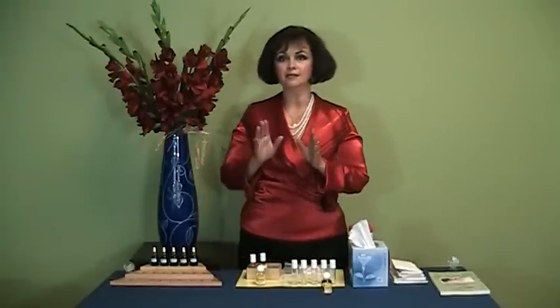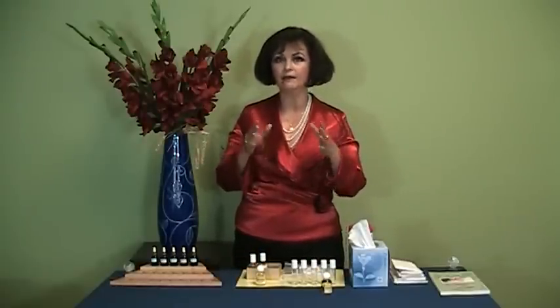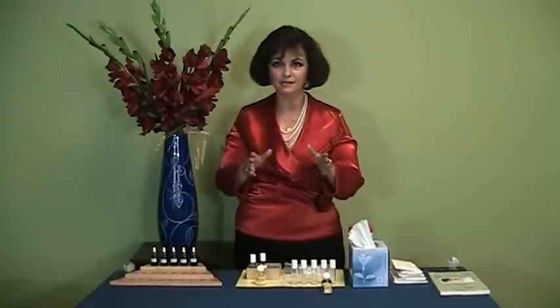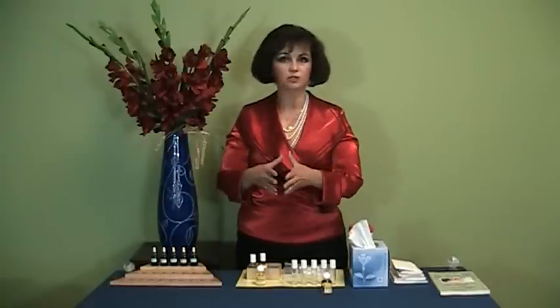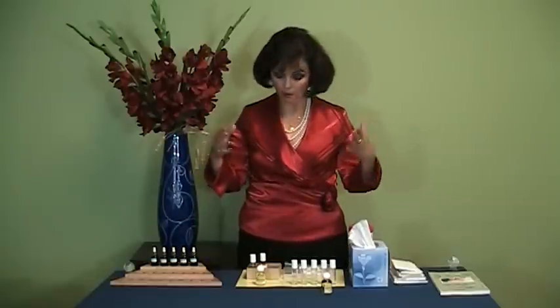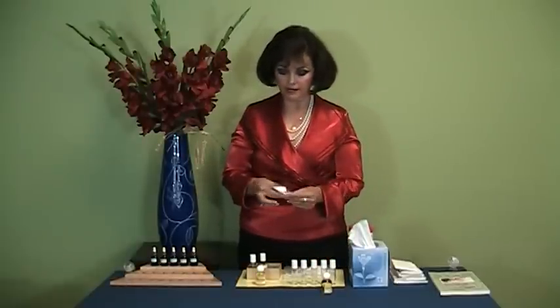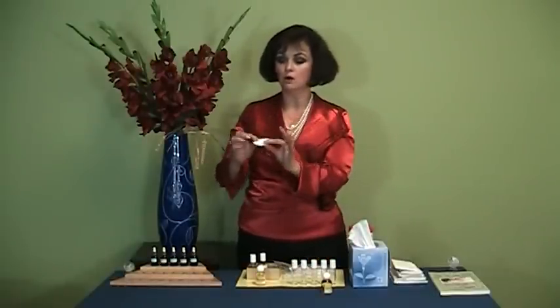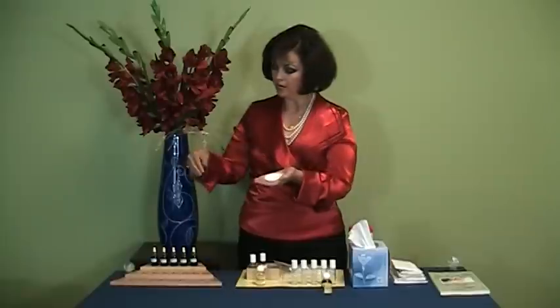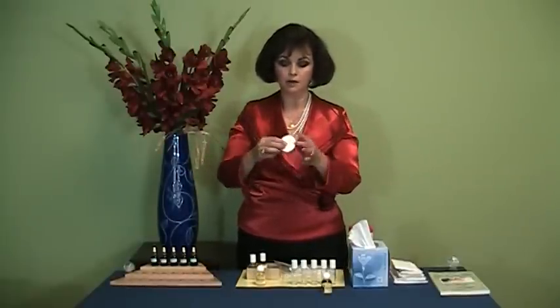Part of the class is going to teach you how to pre-blend. I'm talking about making sample blends. You probably have a lot of essential oils at home and you're wondering, what do I do with them? Well, you can practice making sample blends on pieces of cotton like this. You can use squares or you can use rounds. And what we're going to do in class is I will teach you how to take your essential oils and then drop them in the middle. Practice making your sample blends.